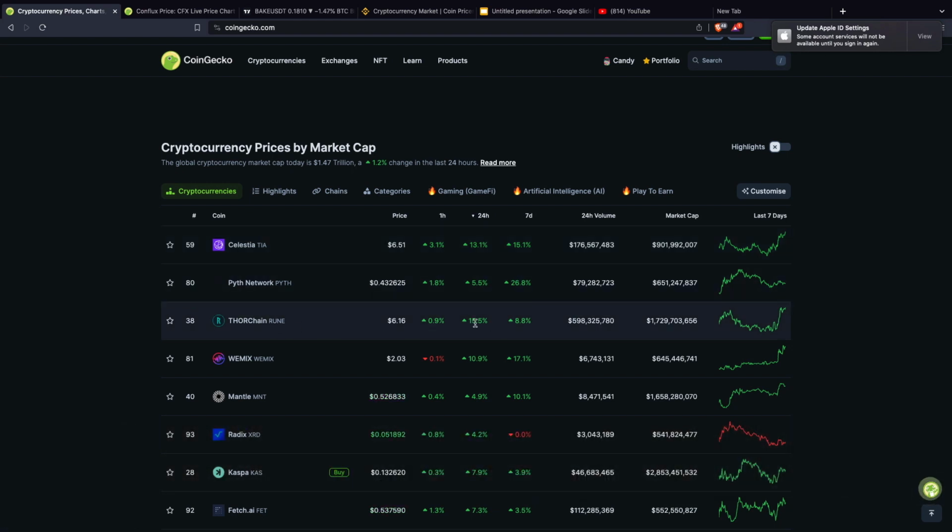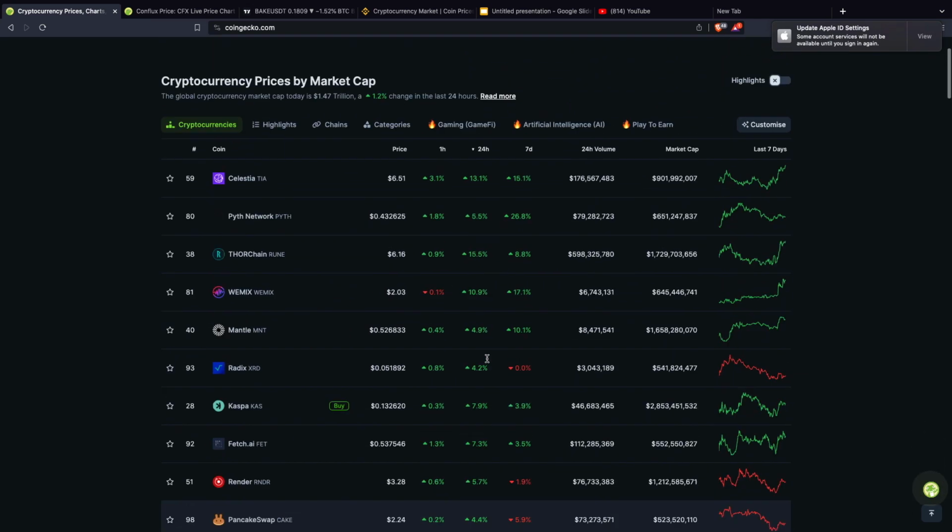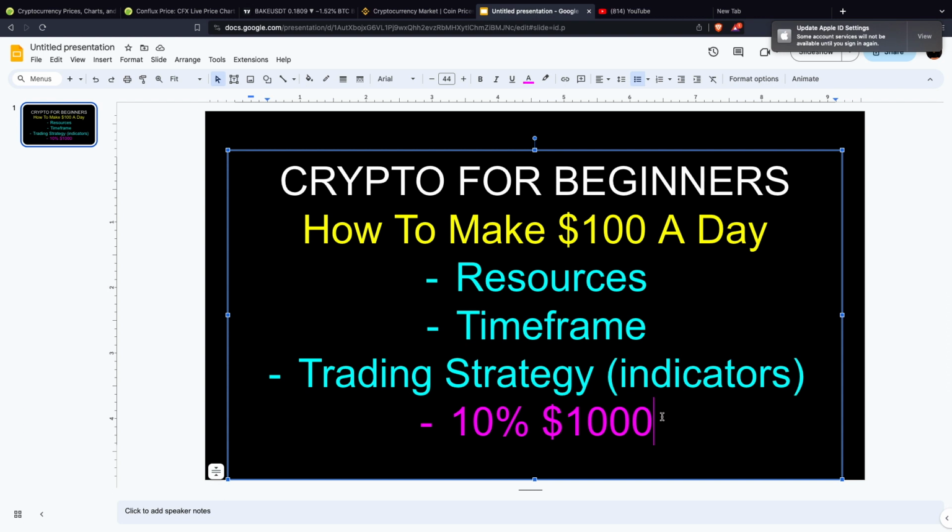Look at Rune. If you had invested $1,000 in Rune in the past 24 hours, you'd have made $150 in the past 24 hours. There are quite a lot of opportunities, and indeed, it is absolutely possible for you to make $100 trading cryptocurrencies even as a beginner. This is one of the reasons why you're supposed to listen to this strategy I'm going to be giving you, because I have been trading cryptocurrencies since 2016, and trust me, I have done a whole lot.